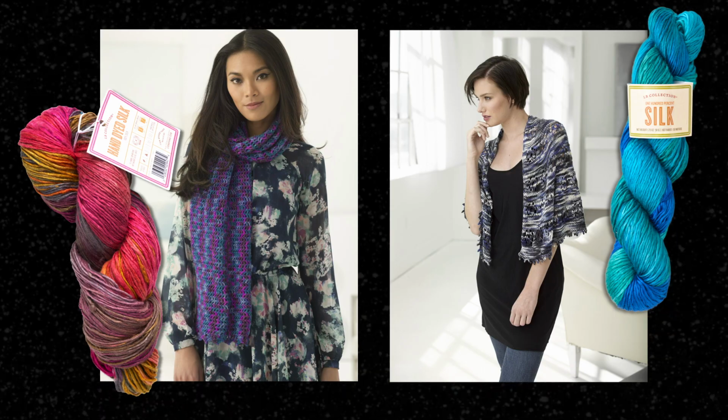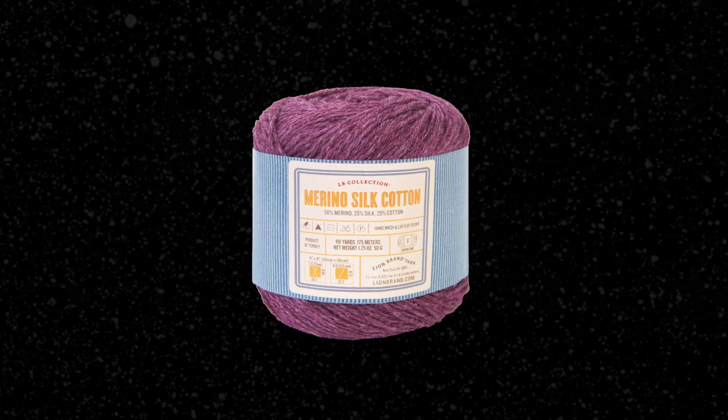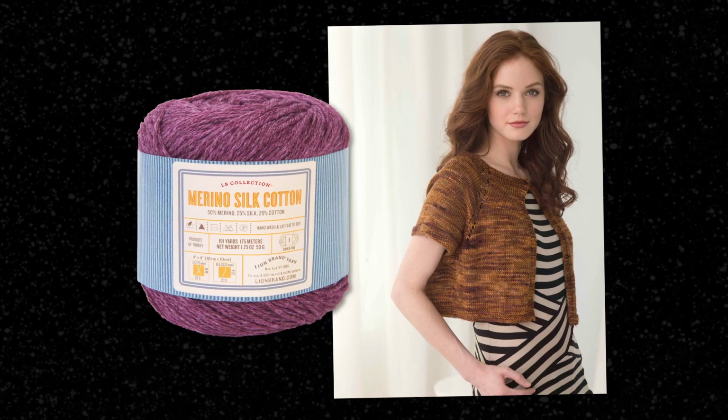It's one of the strongest natural fibers, but it has little elasticity and can stretch out. Be careful when using 100% silk for garments because they can lose their shape. When mixed with other fibers like wool, silk can provide the strength to the project you're making. Silk is also lightweight and cool to the touch, making it good for summer projects.